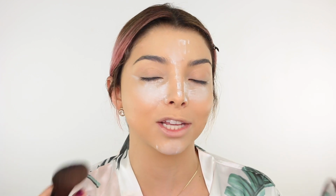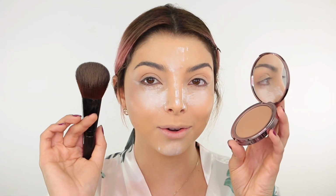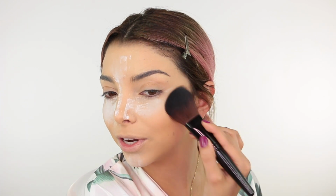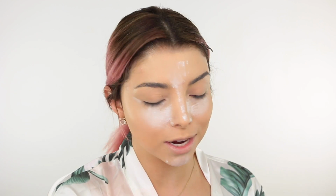I don't really like to soak up my face and do everything super matte. I like to let my face breathe a little bit. So this one has some luminosity to it, but I don't know how to explain it, guys, I love this powder. If you want to try it out, go ahead, please do. It's amazing.